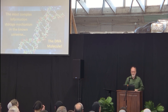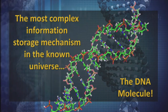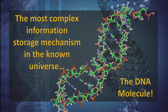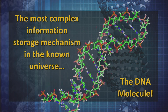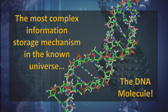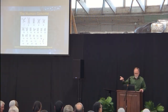Let's get into the meat of what we're talking about tonight. We're going to be talking about what's inside the cell. We'll talk a little bit about DNA, which, as far as I'm concerned, is the most complex information storage mechanism in the known universe. That's my definition of DNA. But we're going to talk a lot about more than just DNA, because there's a lot of amazing things in our cells.